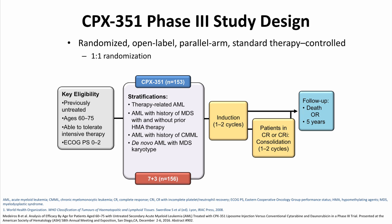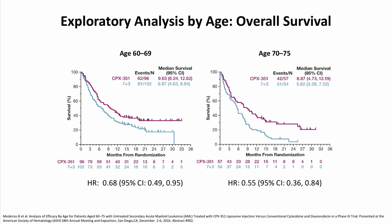The second study is a study that was presented by Dr. Bruno Medeiros that highlighted a new fixed-dose liposomal formulation of cytarabine with daunorubicin called CPX-351. This was a phase 3 study that was completed last year, and the study focused on patients 60 to 75 years of age who had specifically secondary or therapy-related AML. In the initial analysis that was presented at ASCO this year, Dr. Lancet and Medeiros showed that the CPX improved the overall survival in these patients with secondary AML.